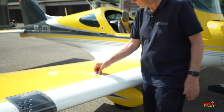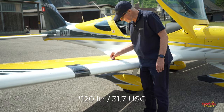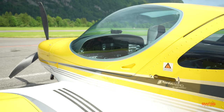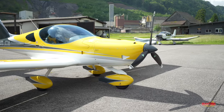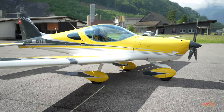The two fuel tanks are located in the wings and offer a total capacity of 122 liters or roughly 32 US gallons, which will give you a total range somewhere between 350 and 450 nautical miles. That's not a lot, but should be sufficient for most operators.